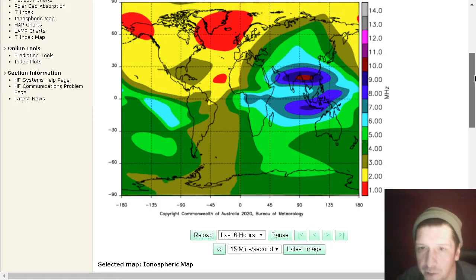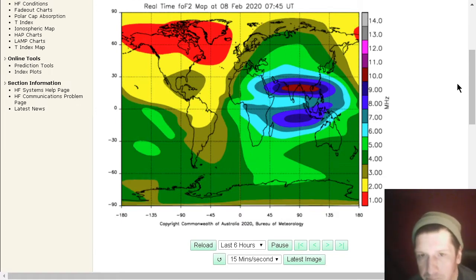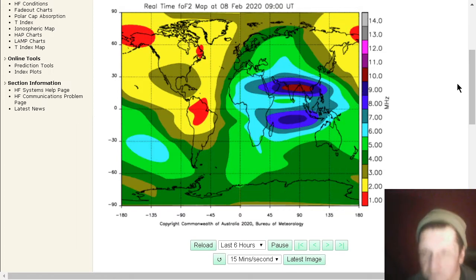Next we'll look at the ionosphere. This is 6 hours here, and there you can see timestamps. Ionosphere is looking pretty normal here, to tell you the truth.